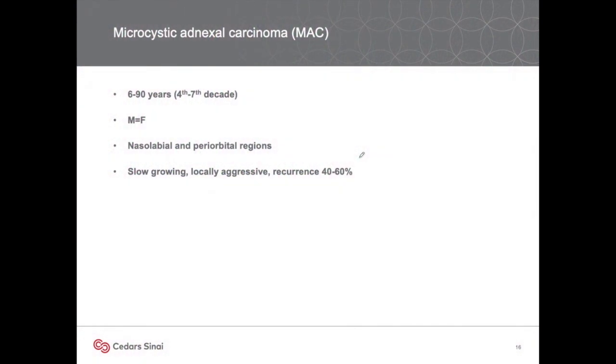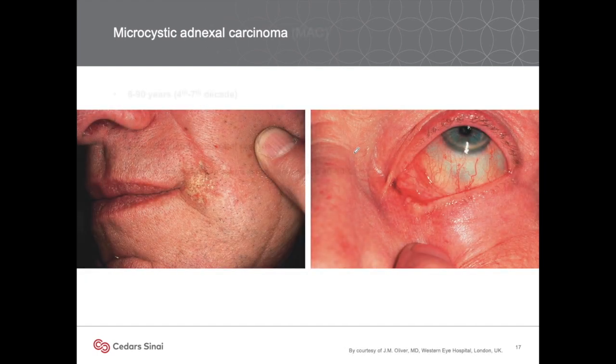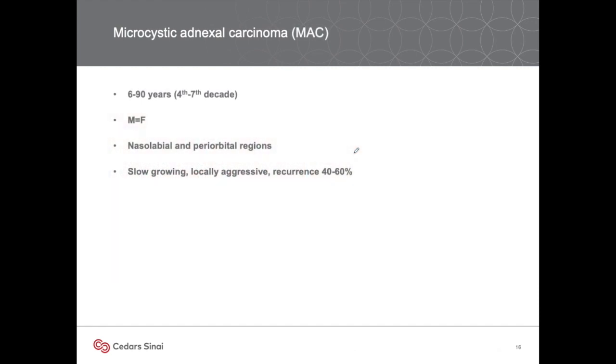Moving on to the next entity, microcystic adnexal carcinoma, or MAC. This entity can occur at any age. The incidence is the same between male and female. The most common location is around the eyes and nose. The tumor is indolent, but it can be locally aggressive. The recurrence rate is about 40 to 60%.